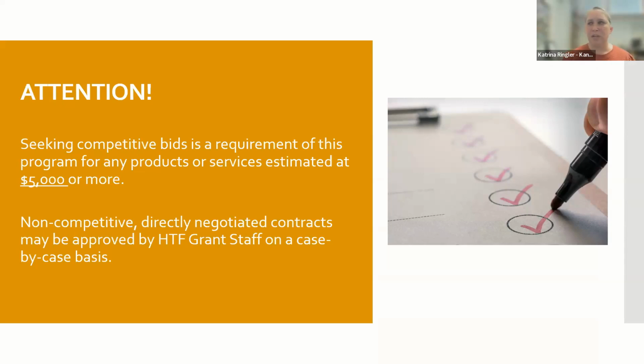Non-competitive, directly negotiated contracts can be approved by the Heritage Trust Fund grant staff, but it's on a case-by-case basis, and it really has to be a specific circumstance.